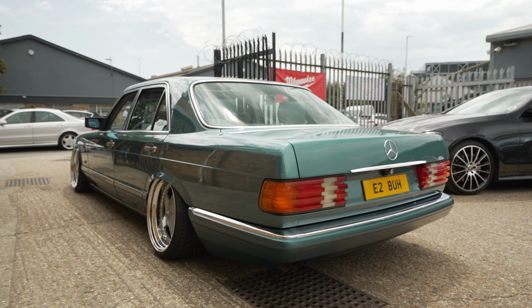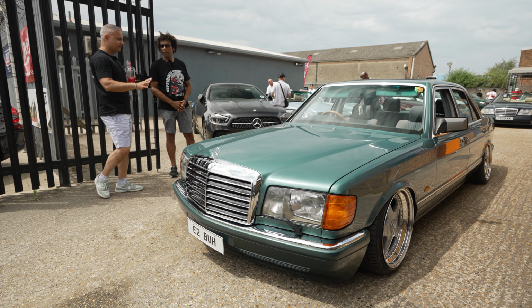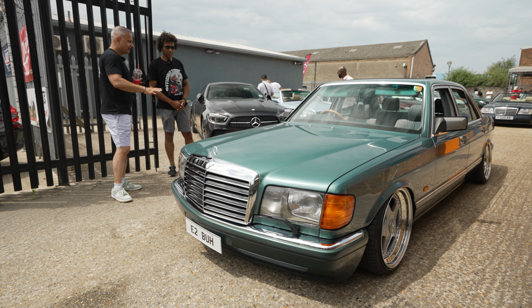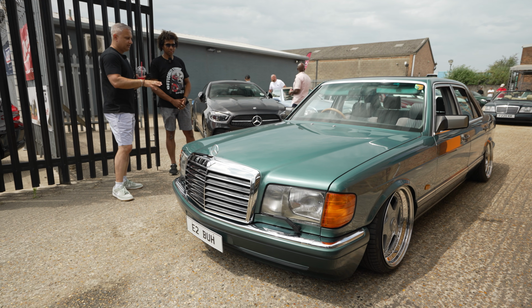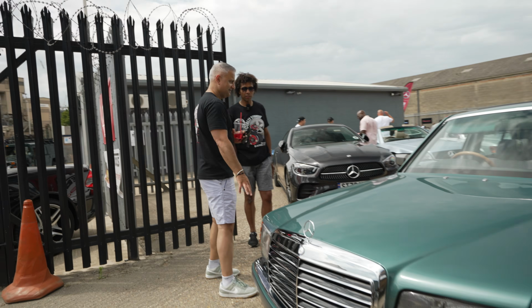So this is petrol blue. It's a green colour really, more green than blue, but it doesn't matter. It just looks absolutely stunning. There's no way this is the original paint. It is, yeah, it's original paint. Really? Yeah, it's original paint.